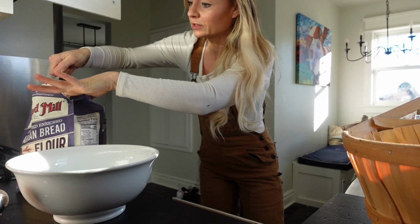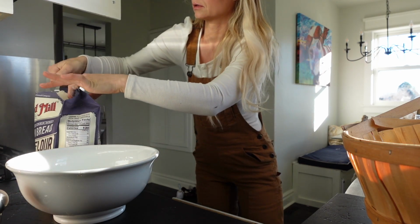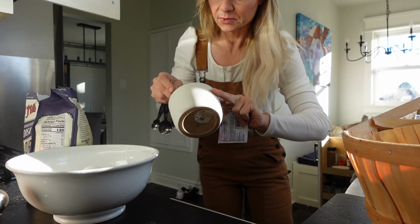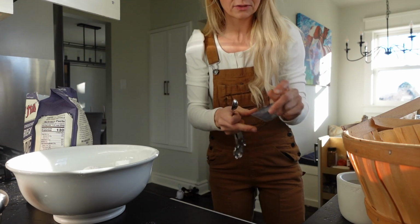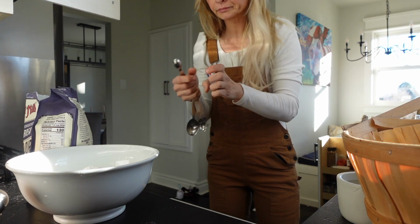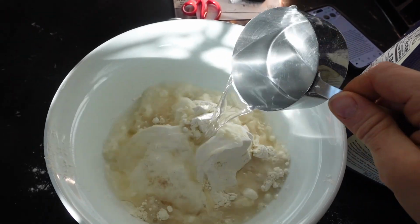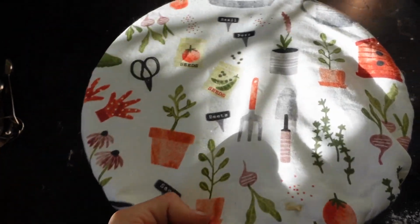Making a quick batch of bread, 3 cups of flour, and 2 teaspoons of salt. I like a good salty bread, so a nice heaping teaspoon, 2 teaspoons of that, and then half a teaspoon of active yeast. Cover this up and just let it rise.